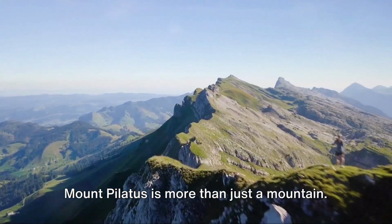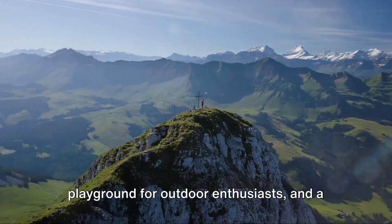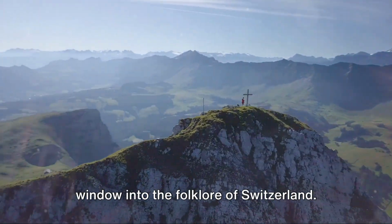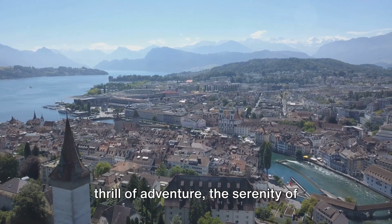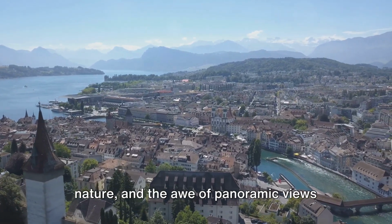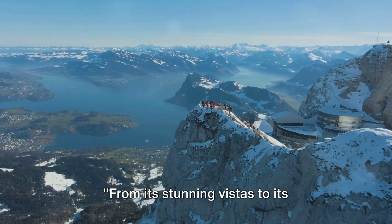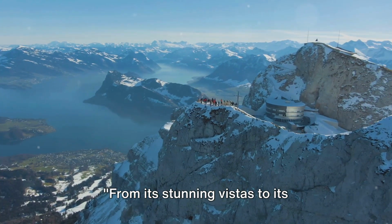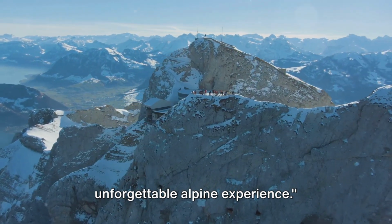Mount Pilatus is more than just a mountain. It's a place of natural beauty, a playground for outdoor enthusiasts, and a window into the folklore of Switzerland. It's a place where you can feel the thrill of adventure, the serenity of nature, and the awe of panoramic views that stretch as far as the eye can see. From its stunning vistas to its thrilling hikes, Mount Pilatus offers an unforgettable alpine experience.